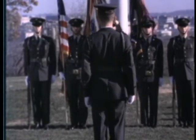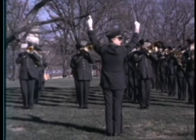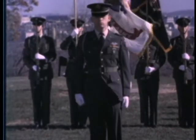Present! Home! Stand by! The honors rendered by the band and by the firing battery are coordinated with the hand salute of the honor guard commander.